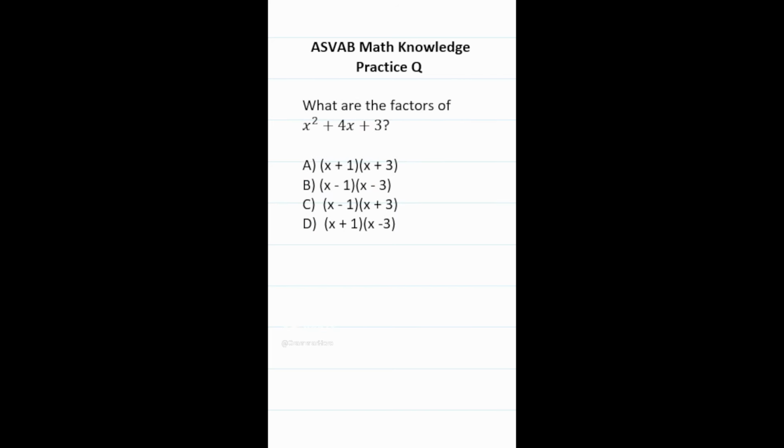Solve this ASVAB math knowledge practice test question in 60 seconds. It says this: what are the factors of x squared plus 4x plus 3? So right away, you should recognize that this is a quadratic trinomial. Specifically, it's a quadratic trinomial where the leading coefficient is 1. Therefore, you should know that if we can factor this, it's going to look like this.